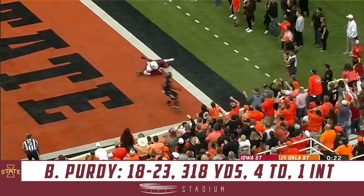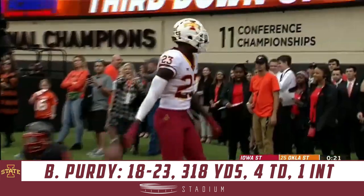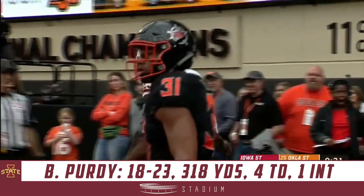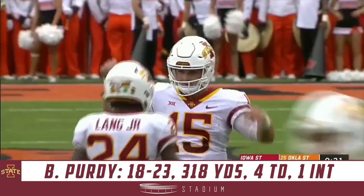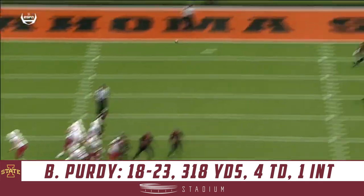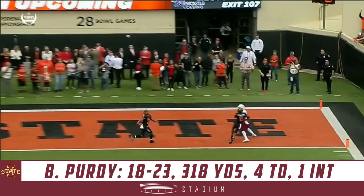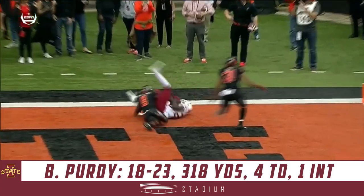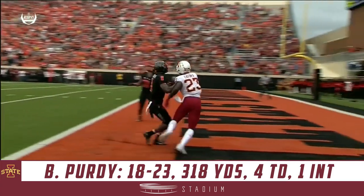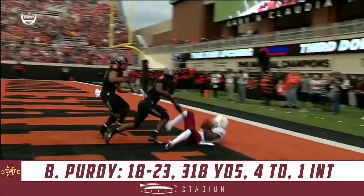Purdy to the end zone. Oh, Eaton falling to the ground. Sorcery in the end zone. Well, Darius Williams, the corner for Oklahoma State, is wondering what he has to do to cover somebody. He's basically in the shirt pocket of Eaton, and the ball is apparently caught.